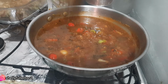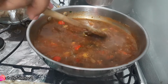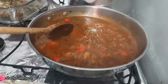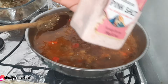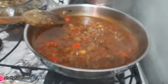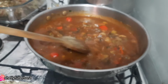Let me taste this to see if I need to add some salt. I didn't need to add salt, but I could add a little bit more because I didn't season my meat. So I can add a little bit more for the purpose of seasoning my meat. It's some pink Himalayan salt, just a dash of salt, so it will be enough to bring all the flavor in the meat as well.